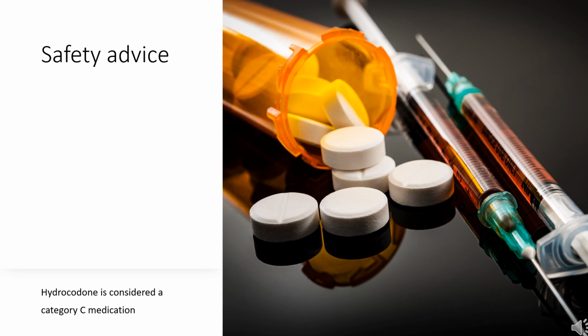Safety advice. Hydrocodone is considered a Category C medication. This means that studies on animals have shown that taking the medicine while pregnant can harm the development of the baby, but there are no studies on humans.